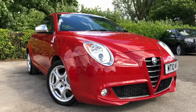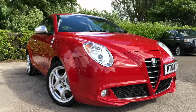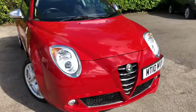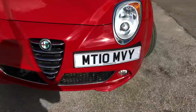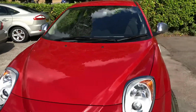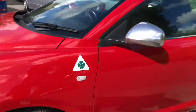This next vehicle we have on sale is a 2010 Alfa Romeo Mito 1.4 MultiAir Veloce 3-door finished in red. Registered on the 18th of June 2010, this vehicle is on a 10 reg. As you'd expect from Alfa, the styling is impeccable. This Mito, very good looking car.